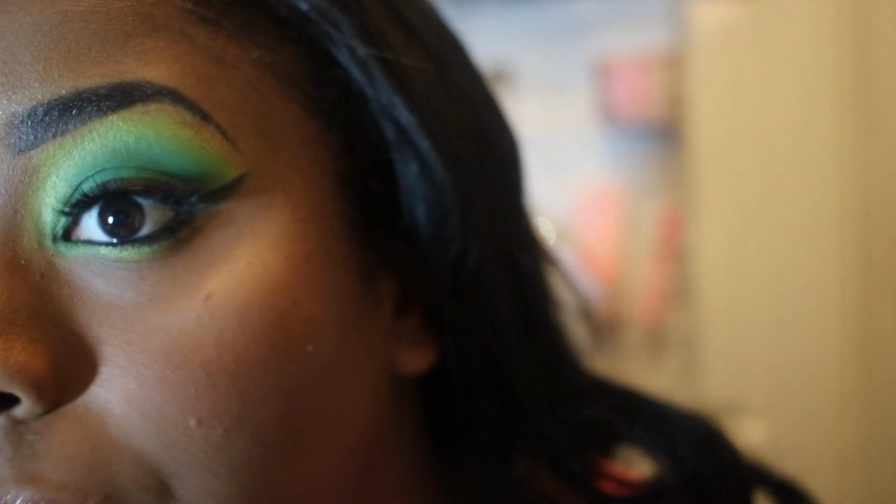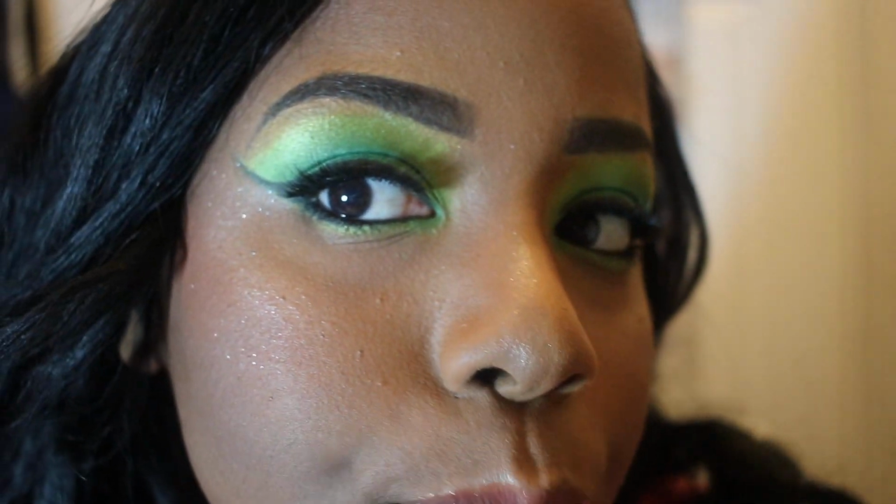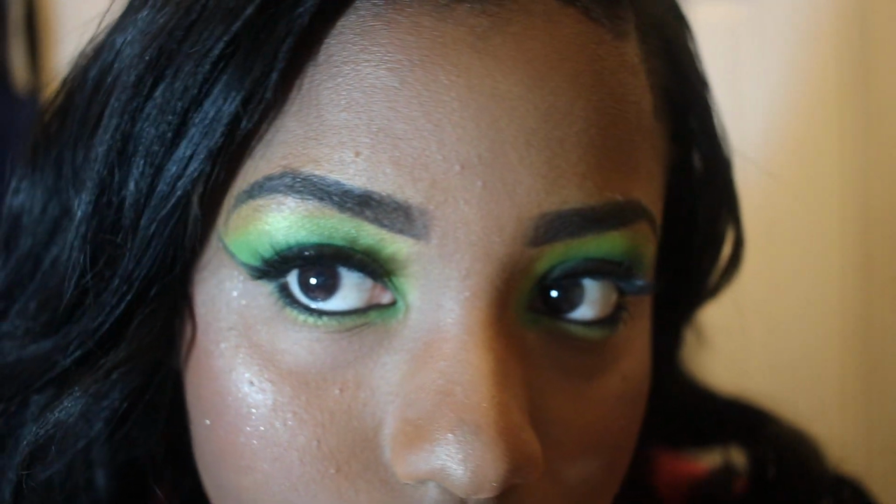This is how I do my highlighter. You can see like a little bit of sparkling going on. I like to be real extra with it. And the shot gloss that I use has glitter in it as well, like gold glitter. I don't know if I can zoom in on that. Yeah, you can kind of see it, sort of.